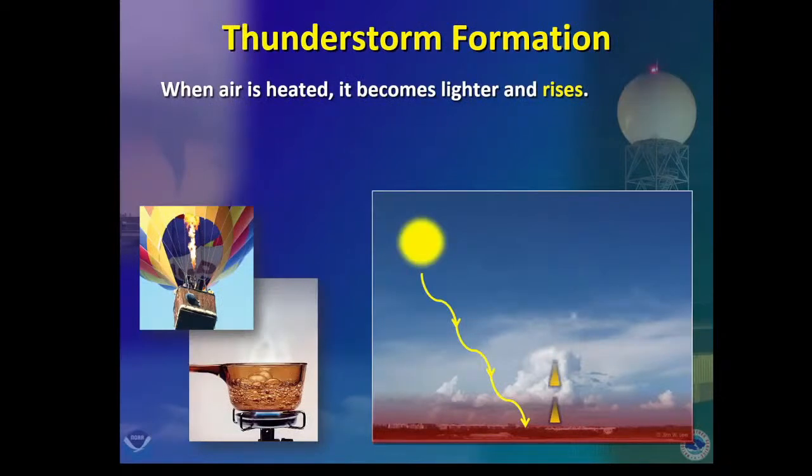So let's get into some thunderstorm meteorology. As air becomes heated by the sun, it begins to rise. Think of warming some water on the stove, or putting hot air into a balloon. That warm air wants to climb. As air is heated, it becomes lighter and rises.